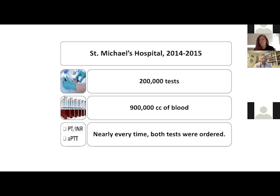And so one of the hardest things, as we all know in lab test utilization, is speaking to appropriateness of testing. It's really hard to determine what is appropriate and what is not appropriate, but I think that we can say that if both of these tests are ordered every single time, that is grossly inappropriate. But there's really a lack of awareness amongst many clinicians about what these two tests are evaluating and that they're in fact distinct.